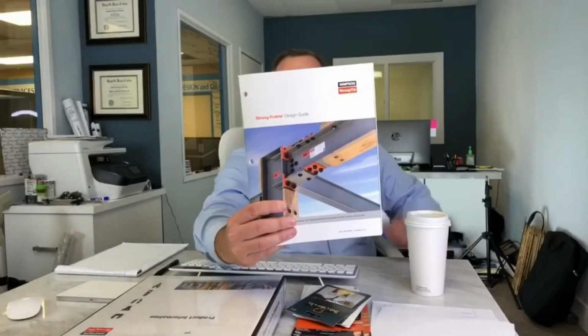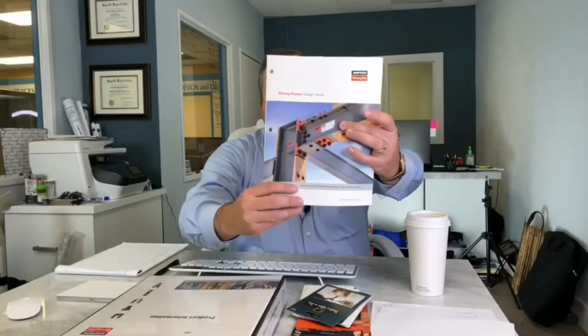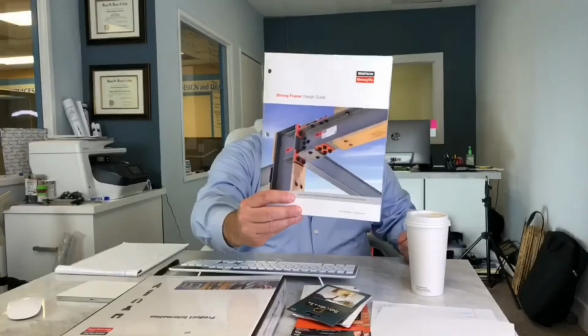So Simpson Strong-Tie actually designed this system that has no welds. See how it's all bolted together? We'll go into some detail on that a little bit later. All right, so let's look at the first case study building.